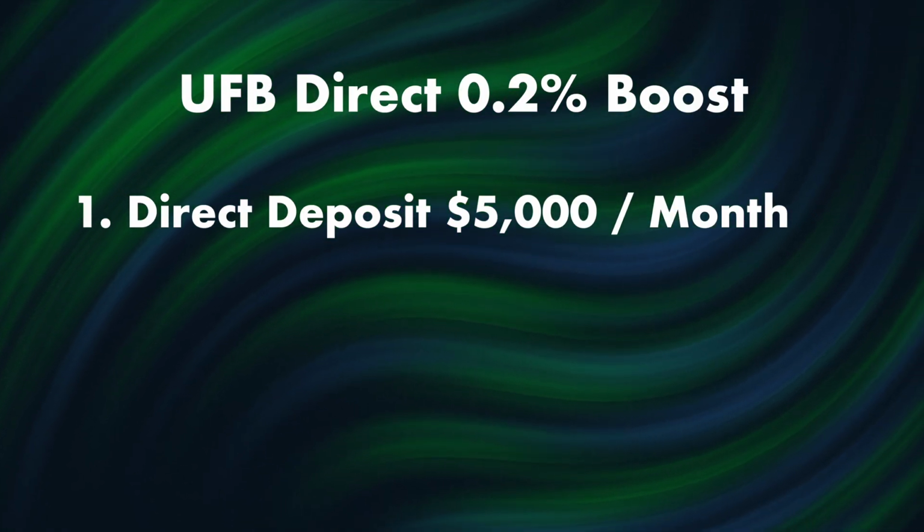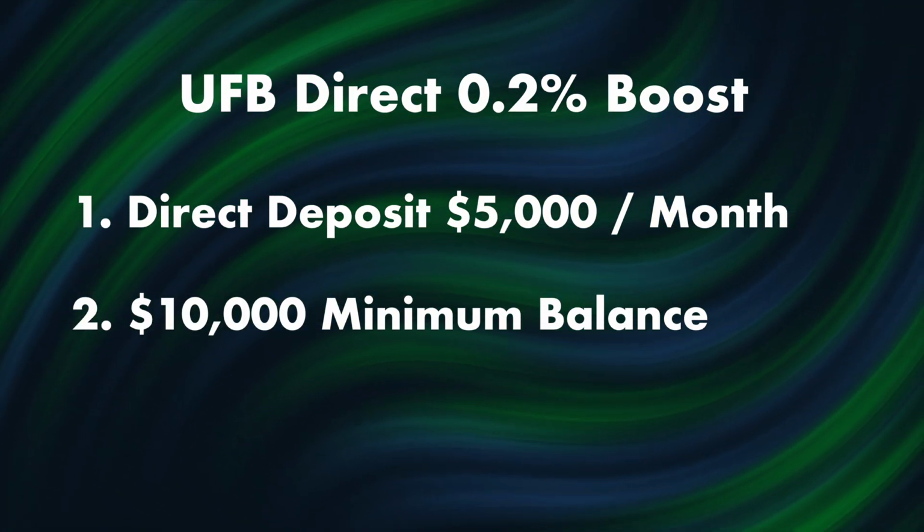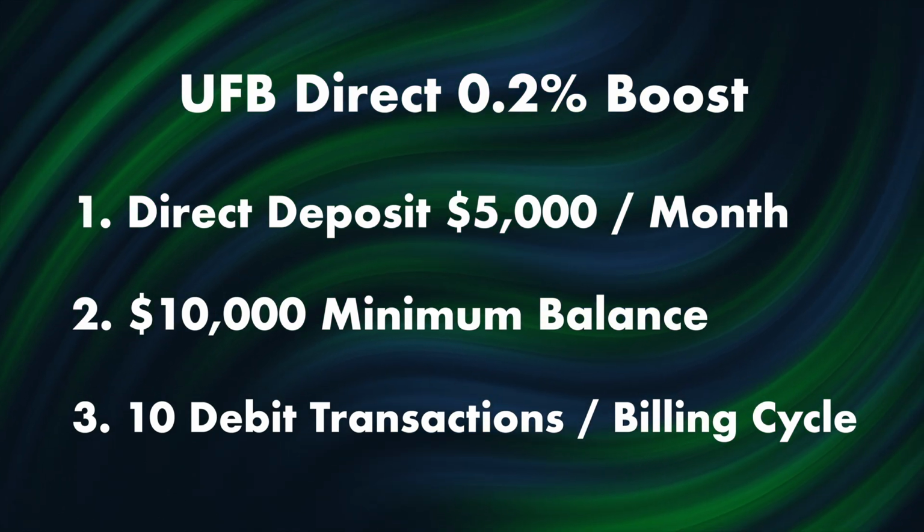There would need to be a direct deposit of $5,000 a month, a 10K minimum balance, and 10 debit transactions every billing cycle. All that work for a 0.2% boost is not worth it in my opinion. I would just stick to their savings account option, which is much more straightforward.